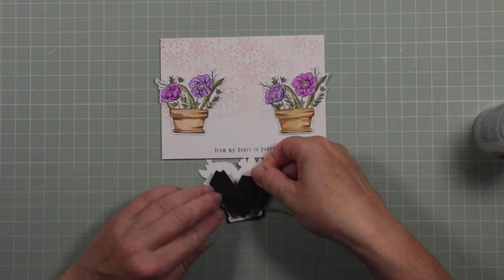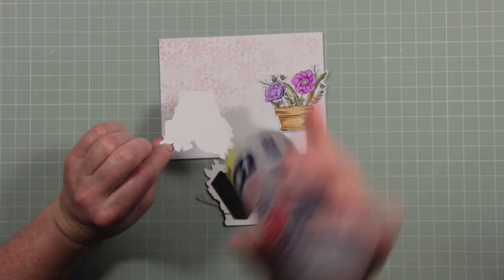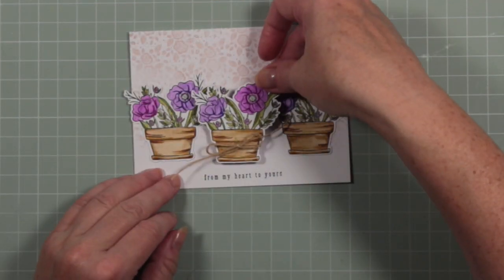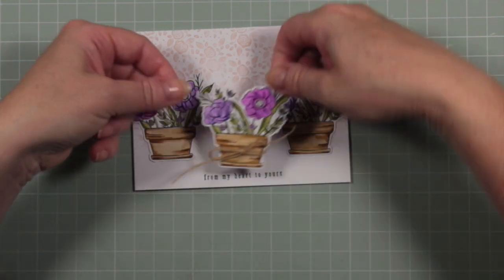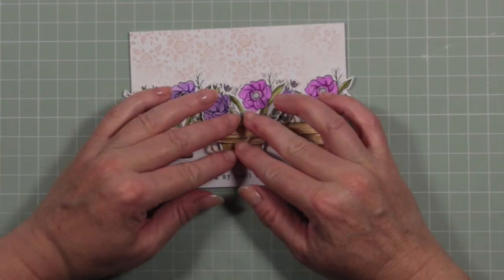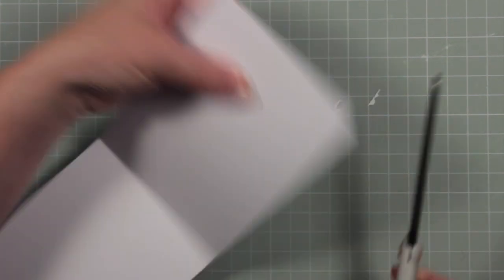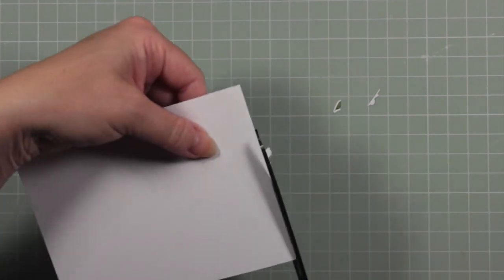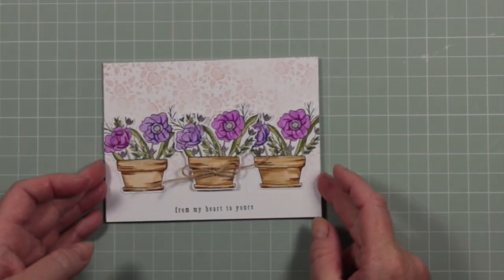I've got some craft foam and I'm going to back my image with the foam. So the first 2 little pots are going to be glued directly onto the base card, and then the final little pot will stand slightly proud of both of those. There's some overhang at both ends of the card. That's no problem, I will just trim it down. And that's my card finished.